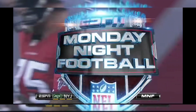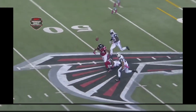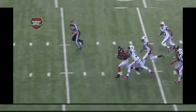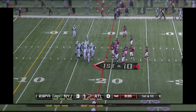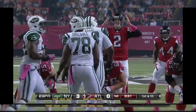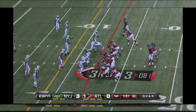Matt Ryan read the 2-deep zone. He sent Roddy White right down the seam, made the perfect throw, and Josh Bush dislodges the ball, and that's what effort will do for you. Excellent work by Julio Jones, not being a spectator. And that looked like a catch. Had the ball a couple of steps.